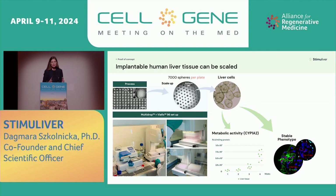As we know, scale-up and scale-out are immensely important in our field, and therefore we have developed uniquely scalable manufacturing processes to generate prototype liver tissue with improved liver functions. Up to now, we have established standard operating procedures to provide a consistent spheroid formation from research and clinical lines. By using our defined automated pipetting system like ViaFlow and custom-made 96-well plates, we are now able to generate about 7,000 spheres per plate. And all these spheres display a similar size.